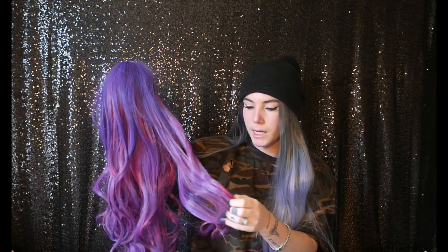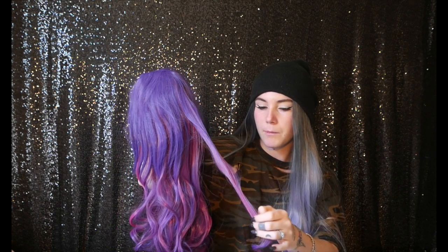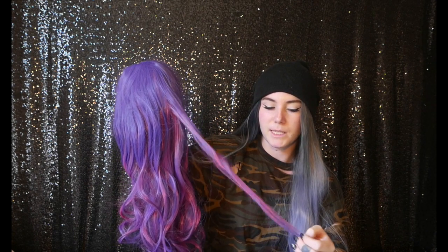But in terms of the quality, I feel like the quality is the same. The only thing is that there's actually less hair. So, I mean, that's really to be expected with the price, but I feel like the quality is still really good. I feel like it probably will also tangle easily. Like, I have worn it, but I haven't worn it for super long periods of time, and it did tangle quite a bit, especially at the ends, and especially when it's wavy.